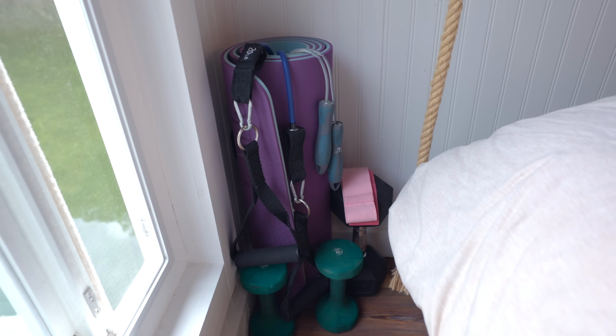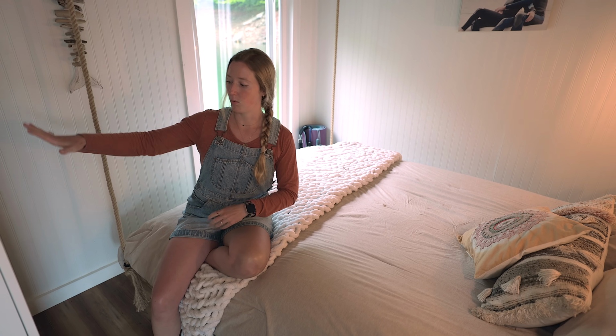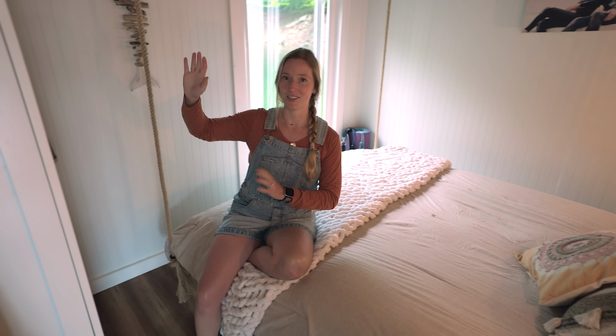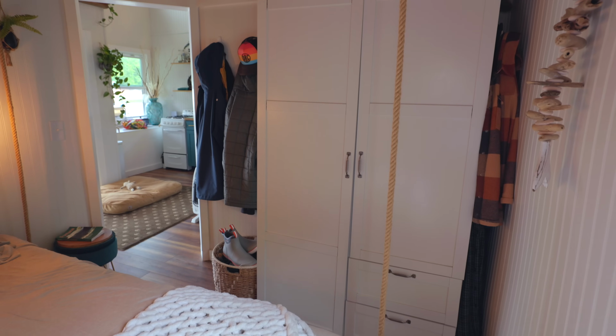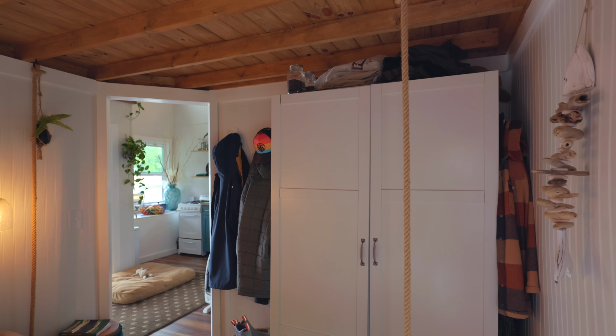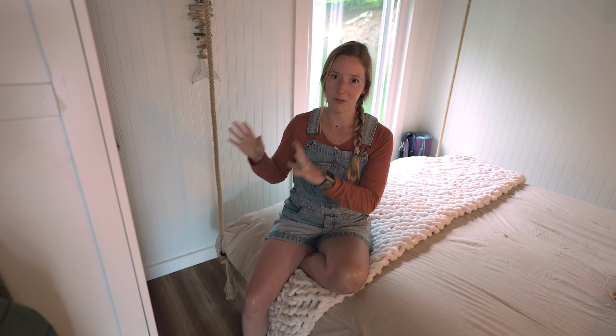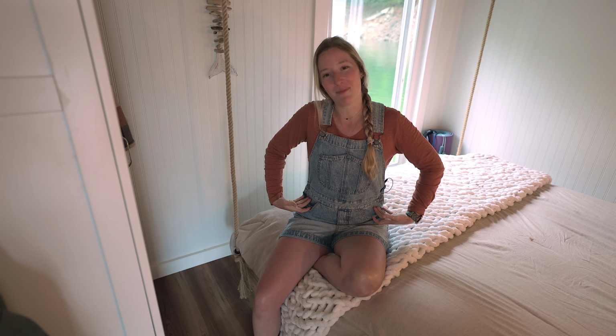So we put a lot of our shoes just underneath the bed, tucked in, and then as well as all of our clothes, we share this armoire. One of the best things about living in a tiny house, you know, the more space you have, the more stuff you're going to fill it with. So we love having our favorite pieces of clothing, really quality pieces like my grandmother's overalls here, and just being really content and satisfied with what we do have.